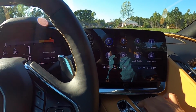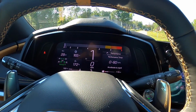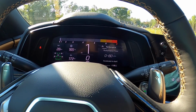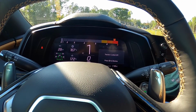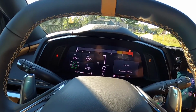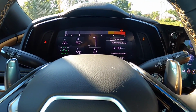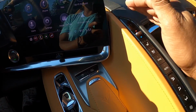Traction control. Obviously, press once to turn traction control off. Press and hold it. Will then turn off all systems. Let's see. There you go. ESC off. So now traction control and electronic stability control is off. Coming down here is what I'm talking about.